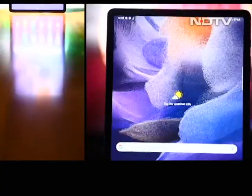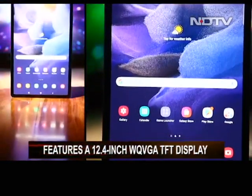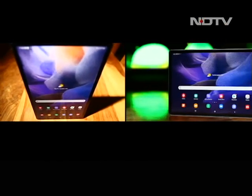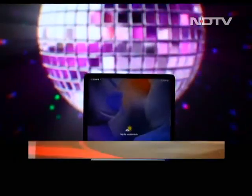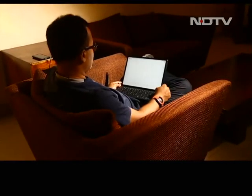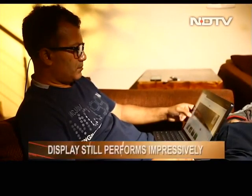Powering up the tablet, we're greeted with a massive 12.4-inch WQVGA panel surrounded by thin bezels. Now this is where we started to notice the sacrifices that Samsung has made to achieve this price point. Unlike its premium avatars with OLED displays, the FE comes with a TFT panel. While that is a bit disappointing, it doesn't really affect a generic user in real time. For that matter, the display on the S7 FE is in fact better than what we'd expected.